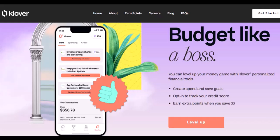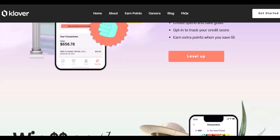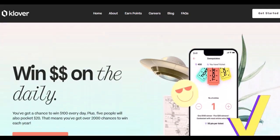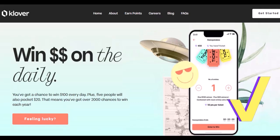Become a direct deposit pro. If your employer doesn't offer direct deposit, consider switching to a bank that does. Patience is a virtue. If you've recently changed jobs, give it some time for your direct deposit history to build up.